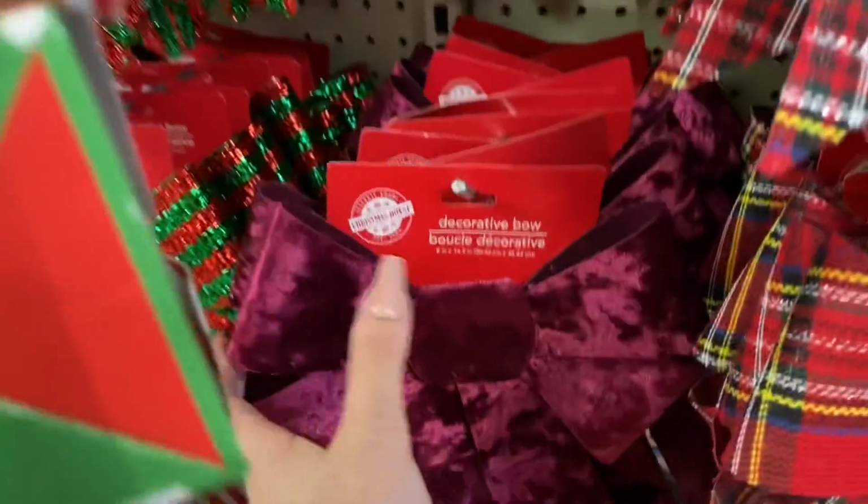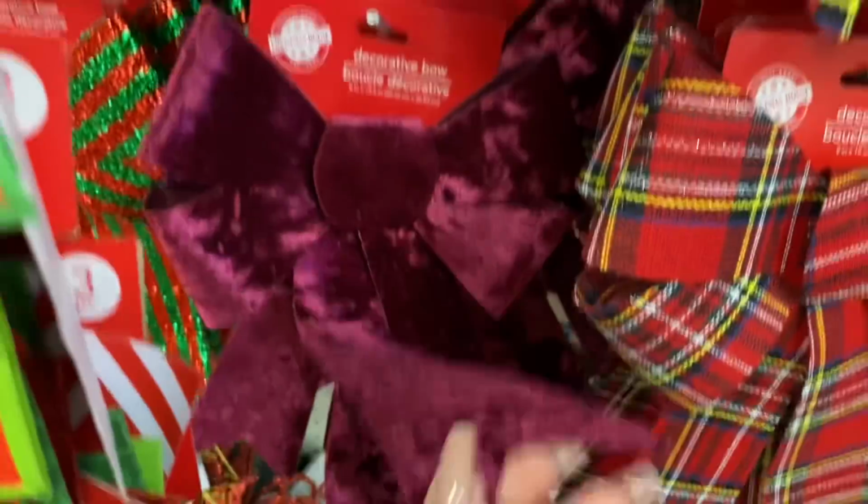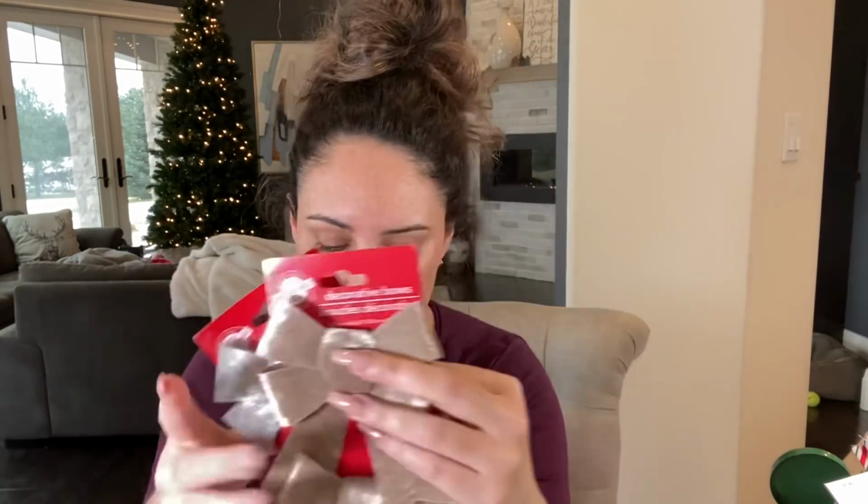They had red, and they also had like a burgundy, deep red, almost like the color of my shirt. And then they had a red, but I passed on those because I was like, no, I'm filling the neutrals.